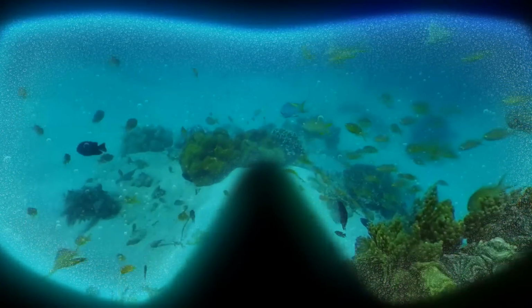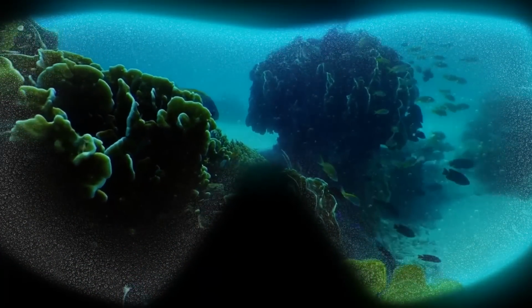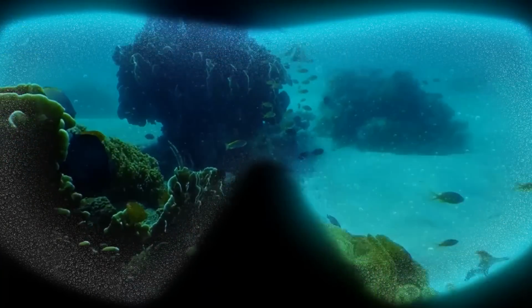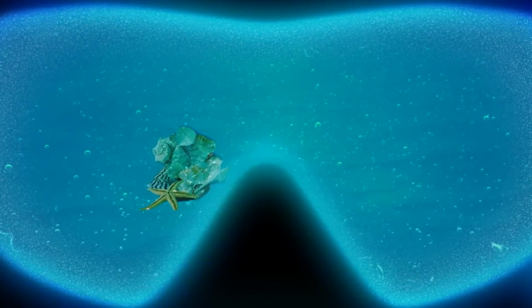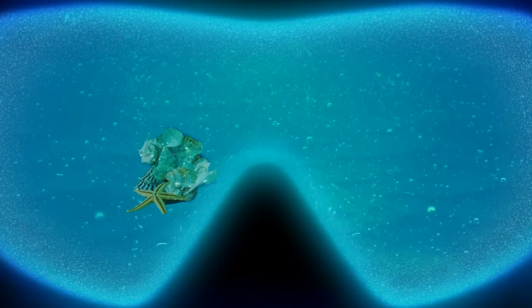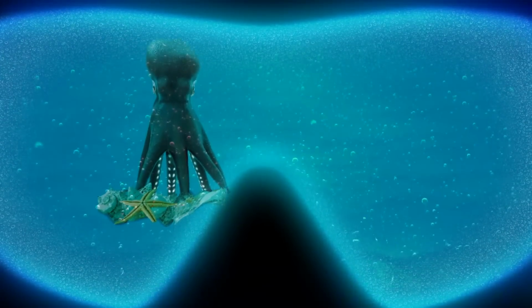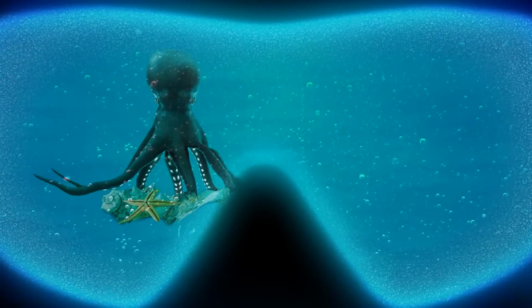On a sunny day, a man was diving in shallow waters near South Africa. At one point, he saw something that didn't catch his eye at first. A pile of shells that looked as if it had been put together. Maybe by some other diver, he must have told himself. But out of all these shells came the most unusual of creatures, an octopus.